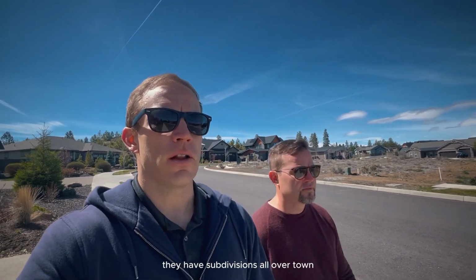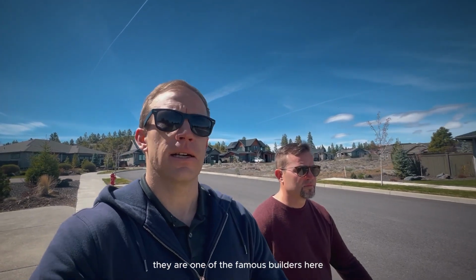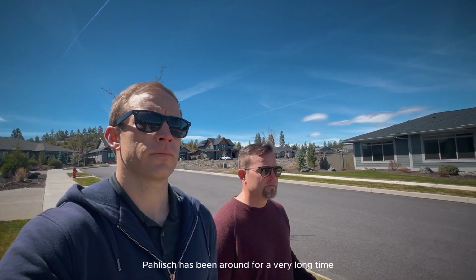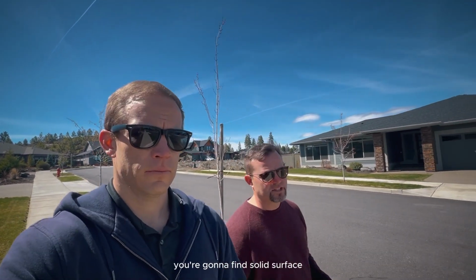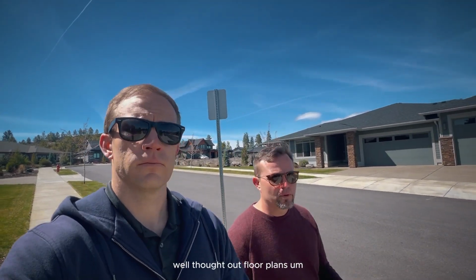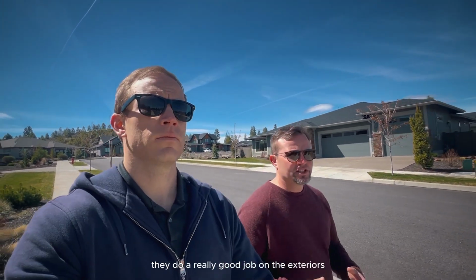They have subdivisions all over town as well as the Northwest, and they are one of the famous builders here in the Bend area. Yeah, so Polish been around for a very long time, built great homes. For the most part, you're going to find solid surface countertops and everything. You're going to find nice flooring, well thought out floor plans, usually really light and bright. They do a really good job on the exteriors.